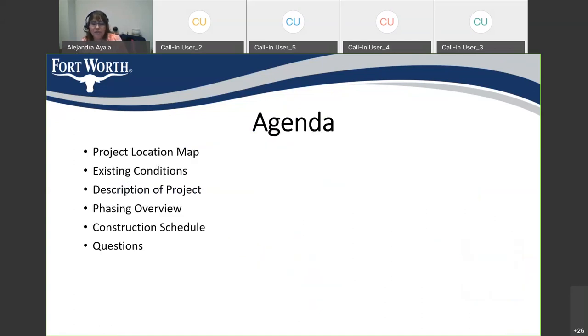The agenda for tonight's meeting is we're going to show you the project location. We're also going to talk a little bit about the existing conditions of the current road, the description of the project, a phasing overview, the construction schedule, and at the end, we will have questions.